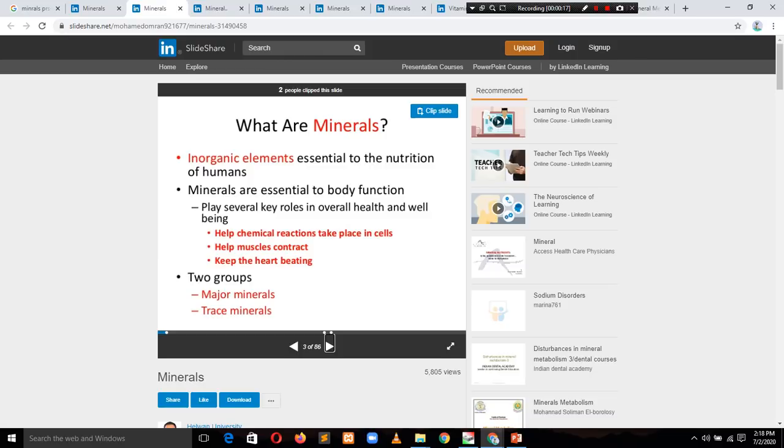Minerals. Inorganic elements essential to the nutrition of humans. Minerals are essential to body functions. They play several key roles in overall health and well-being. They help chemical reactions take place in the cells, help muscles contract, and keep the heart beating.